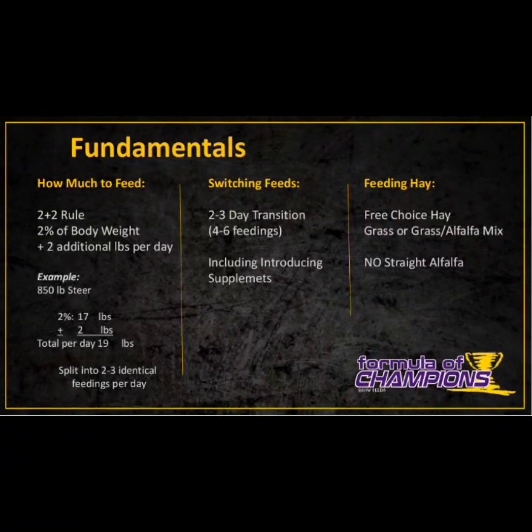All right. So on all the feed tags, there's going to be the feed directions, which is really important, but a good rule of thumb is the 2+2 rule. Has anyone ever heard of that? So you're feeding 2% body weight and then 2 additional pounds per day. So an example would be you have an 850-pound steer, 2% would be 17 pounds. You're going to add 2 to make it a total of 19.